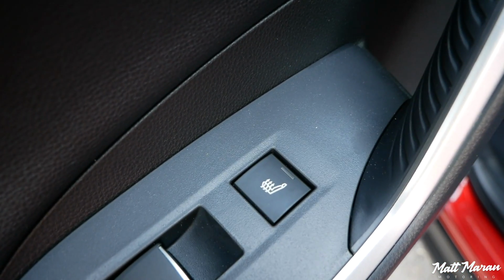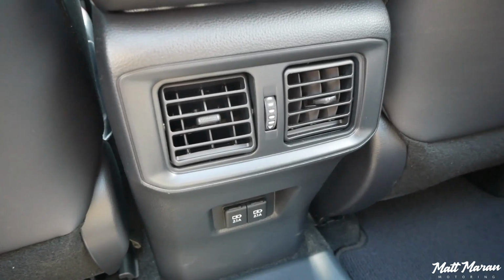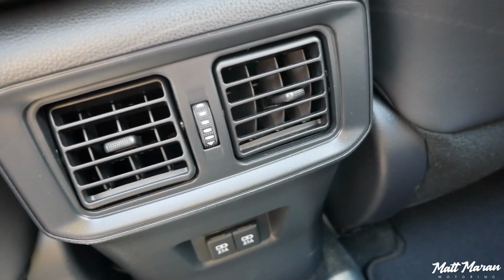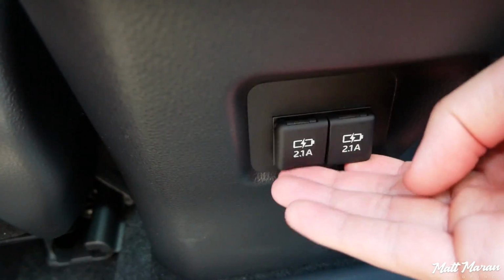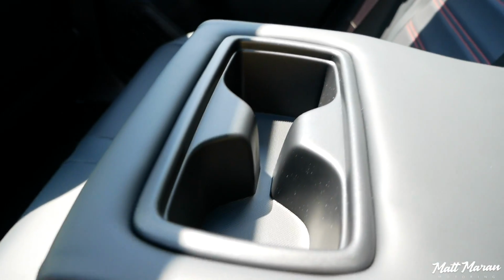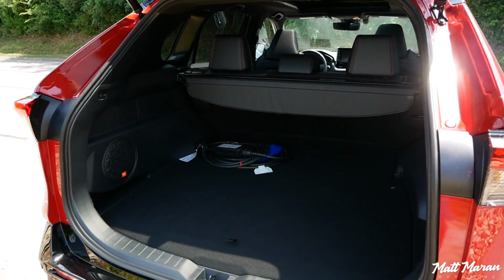So you'll see that there by the window switches, which is great for those backseat passengers. And they're also going to have their own air vents back there, as well as 2 USB jacks back there as well. So that's all great. They can keep everything hooked up, and you also have a fold-down center armrest with 2 cup holders built into there as well. Trunk space is also really good here in the RAV4 Prime.